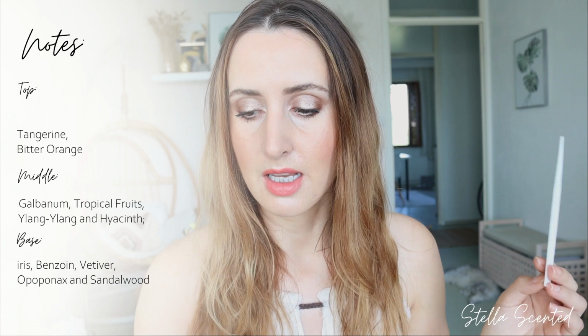We have on the top tangerine, bitter orange. In the middle we have galbanum, tropical fruits, ylang ylang, hyacinth, and in the base we have iris, benzoin, opoponax, vetiver and sandalwood. I am not a green fragrance lover, and as you look at this packaging, the green outside, I was kind of hesitant, but I'm really happy I gave it a shot.